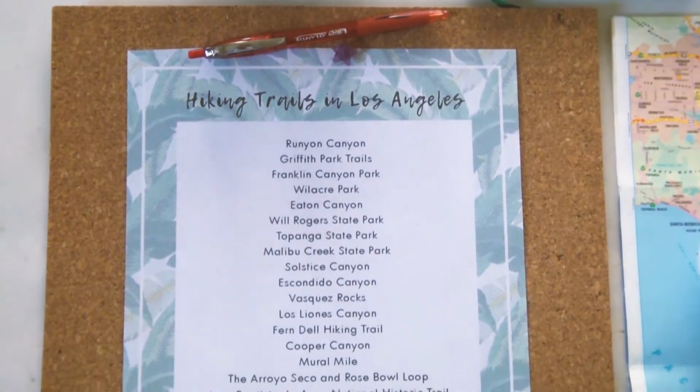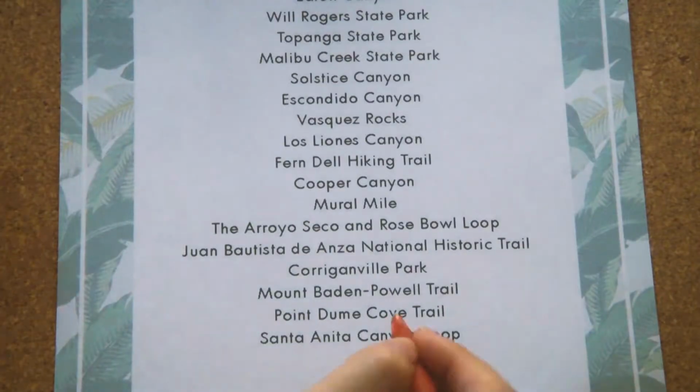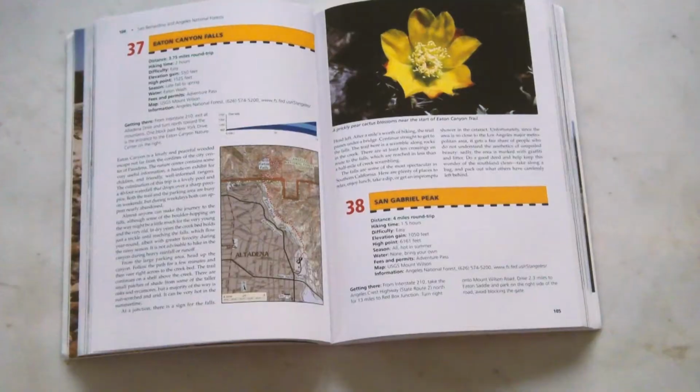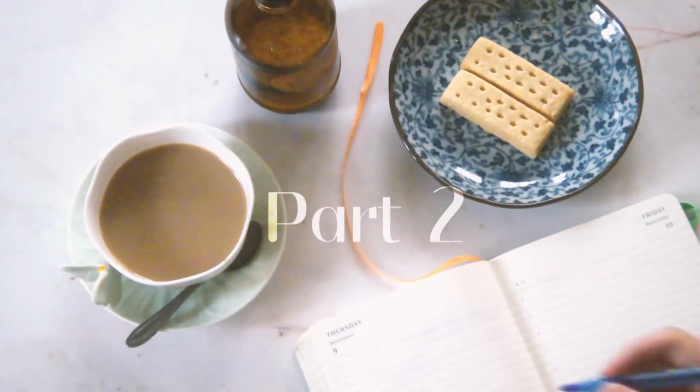The more popular trails are the ones in Griffith Park and Runyon Canyon, but we wanted to hike the Santa Anita Canyon Loop inside the Los Angeles National Forest, since it is quieter and we would really like to find some peace before the chaos of Thanksgiving family gathering begins.